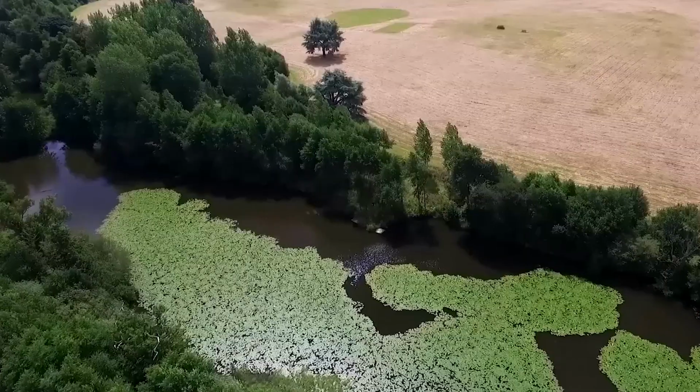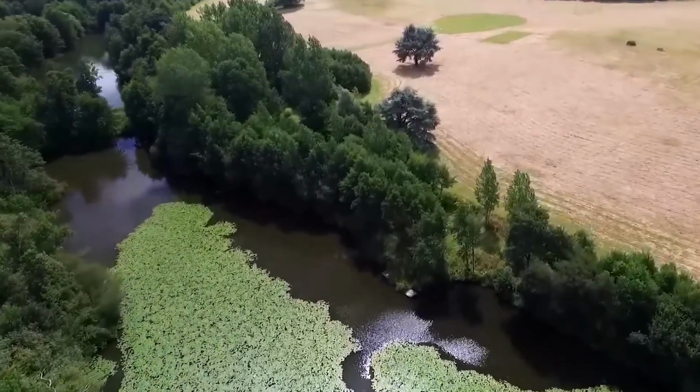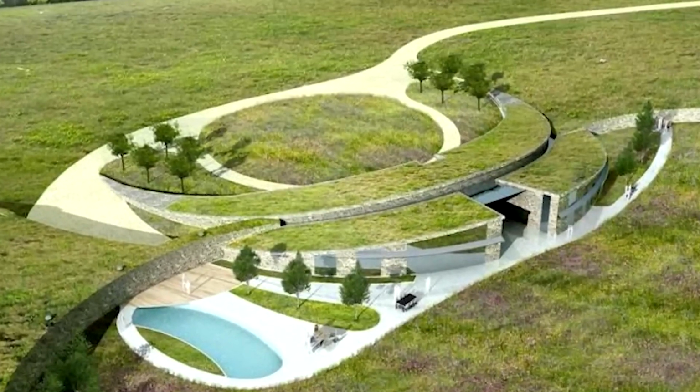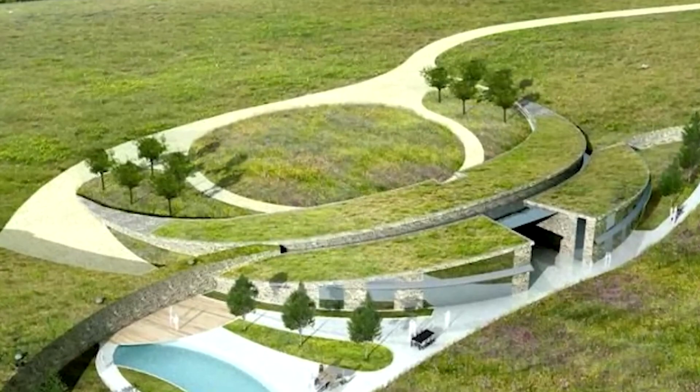Number 5. Wishing Park Estate. Imagine throwing a penny into a wishing well. Now, think about a place called Wishing Park Estate in southeast England. It's not about tossing coins here, it's about seeing something magical. Finding this place isn't easy though. It's kind of hidden, nestled in the green hills of Hampshire.